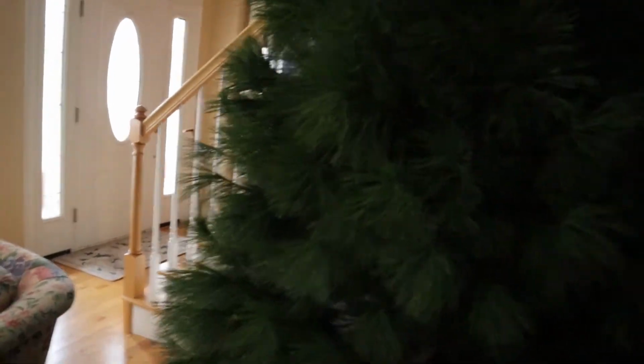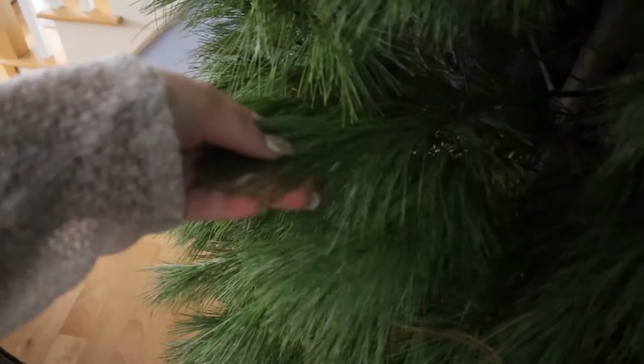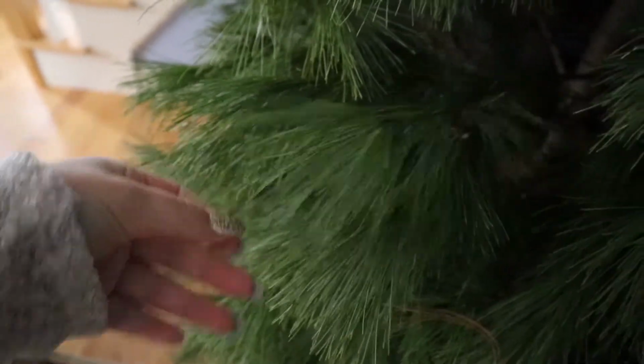The other thing that's interesting about this Christmas tree is that it's not the traditional short pine needles. These are really long pine needles. I think this is called a white pine, I think they said. So it's not like your traditional fir Christmas tree. I think Christmas trees are usually some type of fir. This is a pine. I know, I could just be spouting nonsense, but if I'm right, maybe I qualify as a tree specialist.